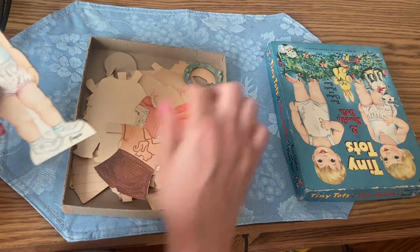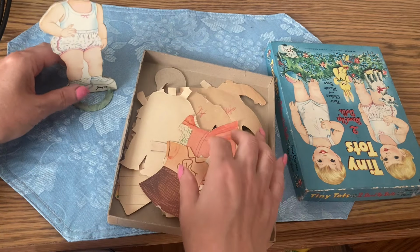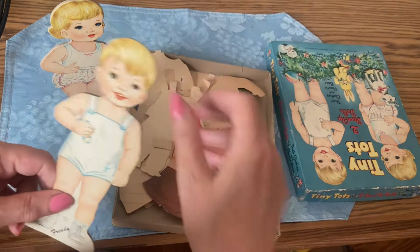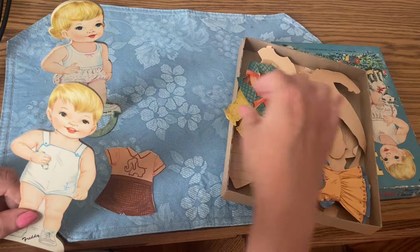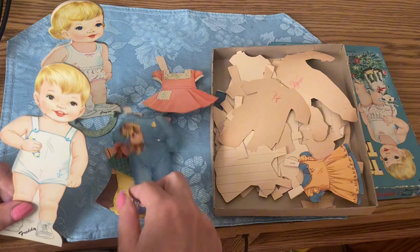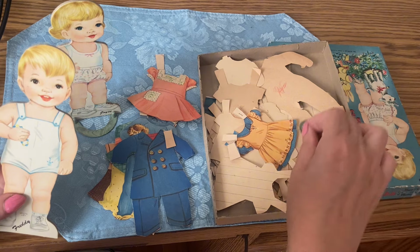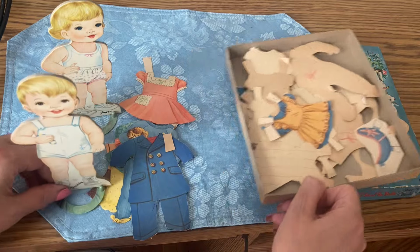Here's Joyce, and here's her face. And here's Freddy. Here's Freddy's face. It's in here somewhere. Something very interesting about this collection, and I will show you eventually. Let's get some clothes on these guys.